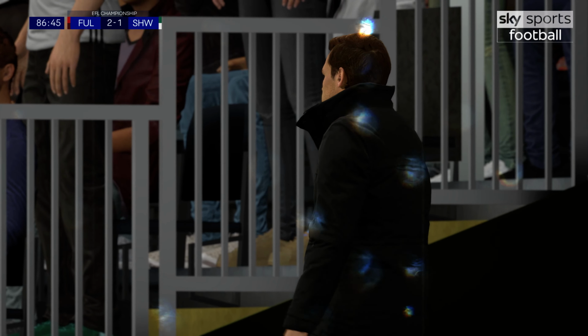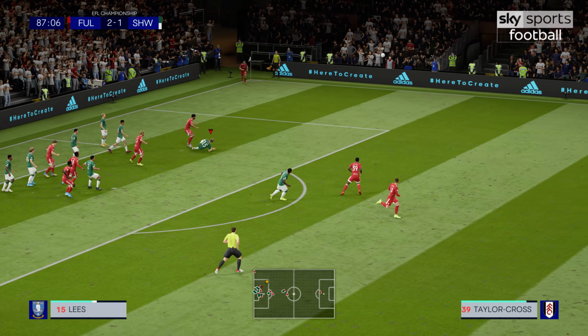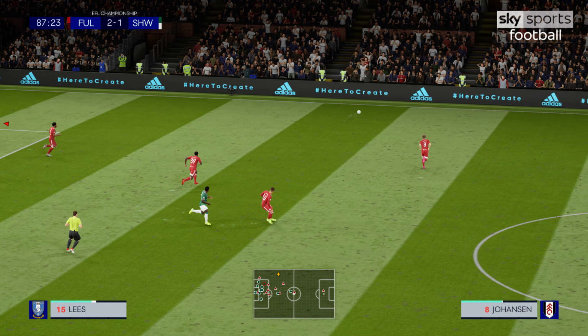To save above his head, safely enough. They've got the lead, they've got the corner, the ball's in the right end of the pitch for them. They can do several things here, they don't have to whip it in. Cleared away, well away from goal.